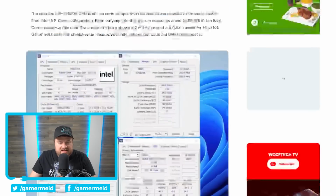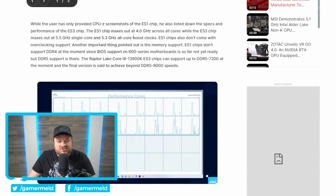As you can see down here, the ES3 sample actually got a single core score of 5.5 GHz and a boost of 5.3. Now, obviously we've seen Raptor Lake get at those clocks, but of course this is still an engineering sample, so the final release could be even better.